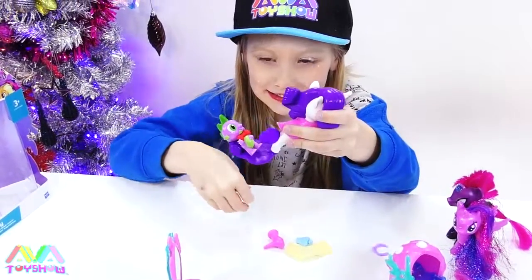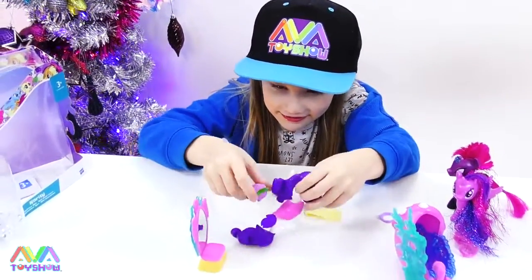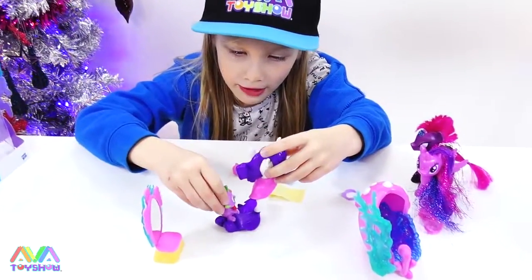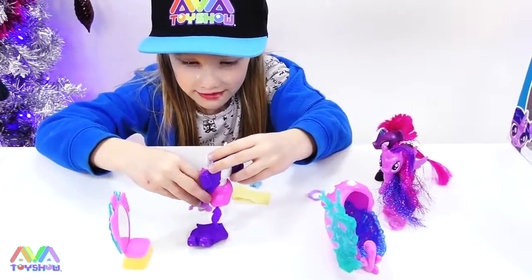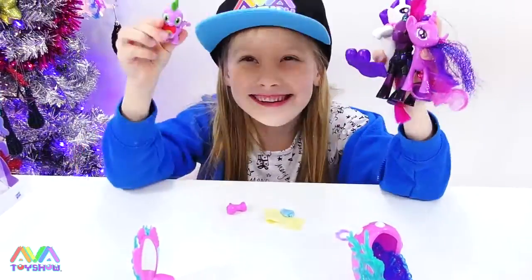Look at this, guys. He's riding. Spike. In the movie, in the old one, Spike used to like Rarity, and Rarity used to go with Spike all the time. These are all my favourites.